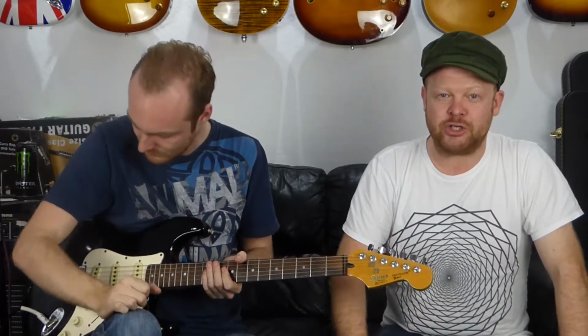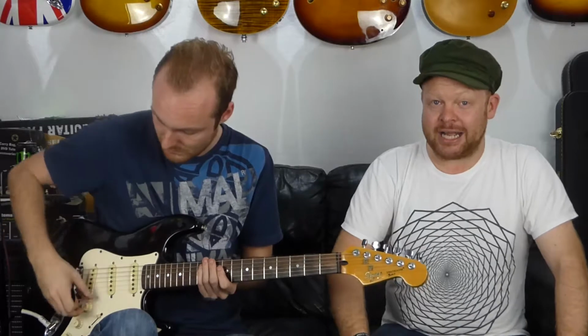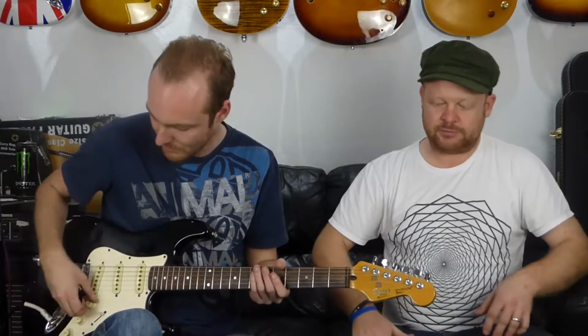This is a 1996 Squier by Fender Stratocaster. We think they are some of the best value guitars you will ever buy. This is £199 here, and it's a hell of a lot of guitar for the money. Take it away, Alex. Cool, we'll go clean then.